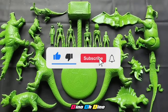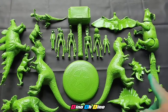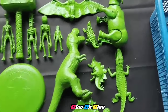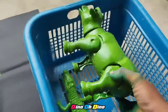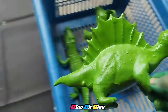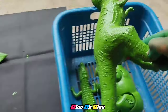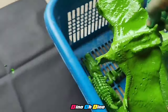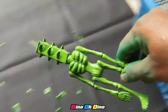Look this guys, so many animal toys. Wih, full green coloring. Let's go to cleaning the toys guys. Wih, this is beautiful. Wow, amazing. Wih, mantap. So amazing. Wah, dinosaurus. Wih, mantul. Wow, amazing. Wih, so little. Wow, monster guys. Wih, so cute.